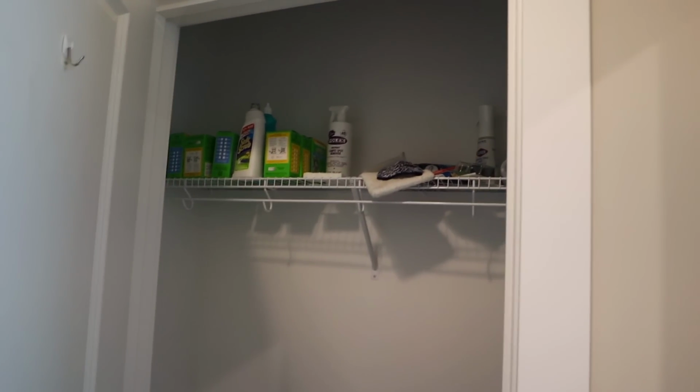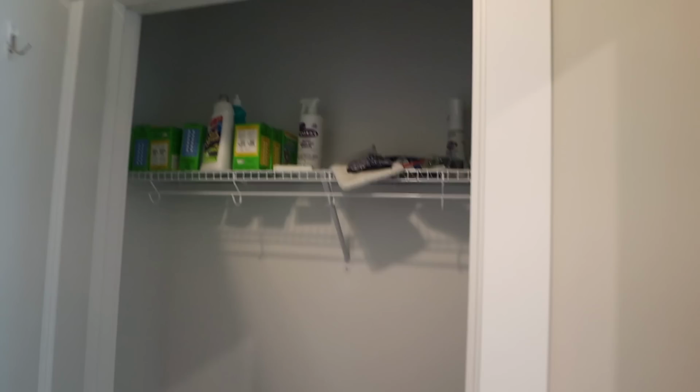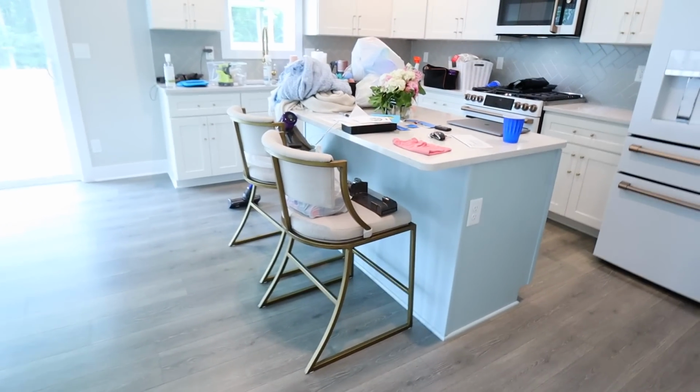I'm leaving them a bunch of stuff, a bunch of brand new products that I wish so bad I could take, but I don't have room. Some mops and things like that. So I hope that they like that. I'm gonna leave those stools as well.